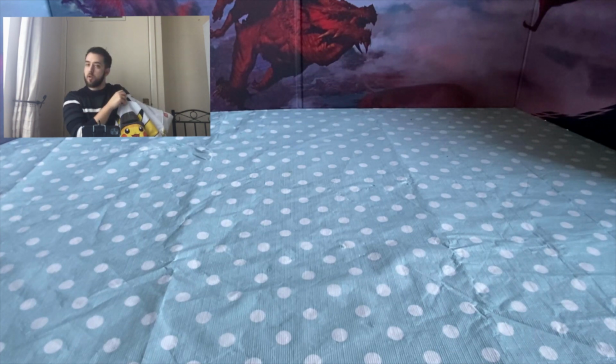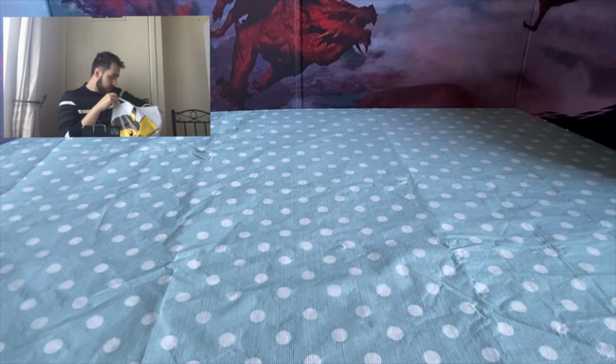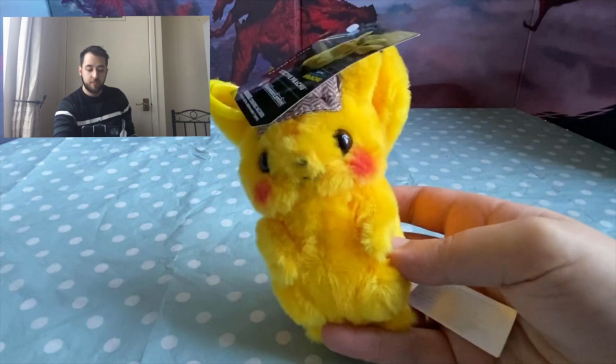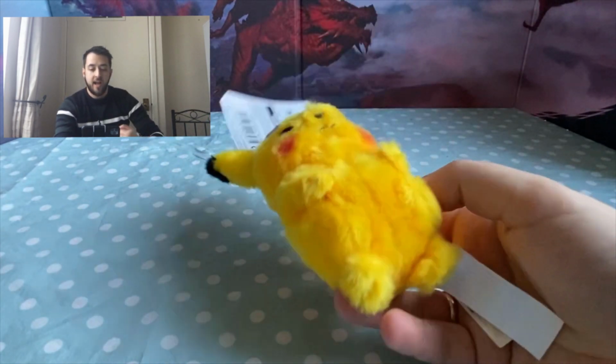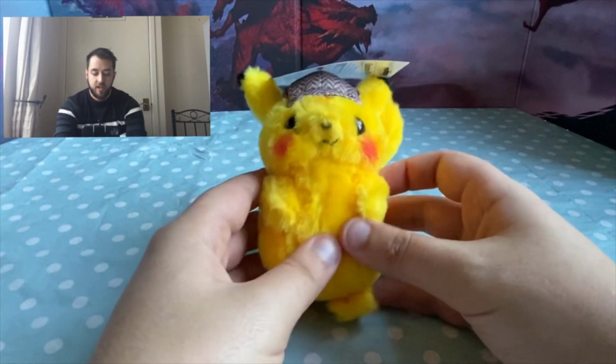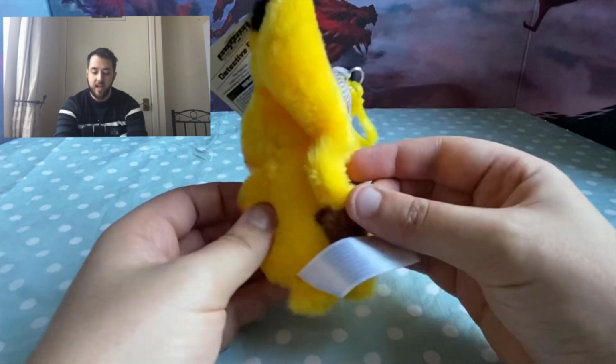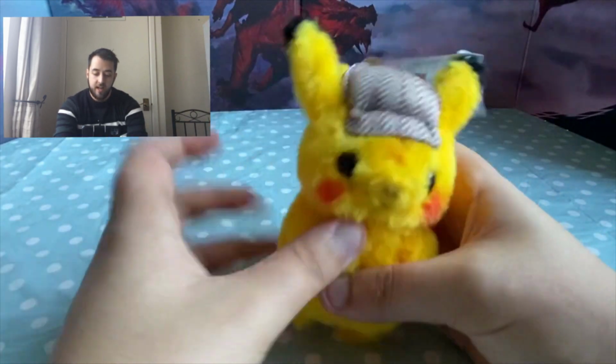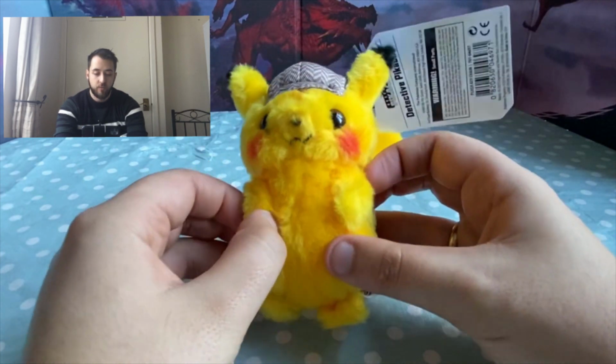I think my other half only got 4 out of her 5 items, from what I can see. So, there was a lot of these things here. So, the Detective Pikachu inspired Pokemon Center plushies. This has the fairy look that the Ryan Reynolds Detective Pikachu had in the movies. As you can see, it's not movable.